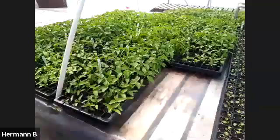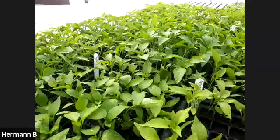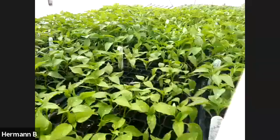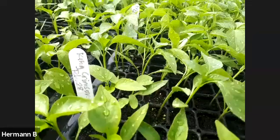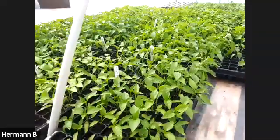Okay. Well, these are the peppers, and they were seeded on February 27th. Normally I would seed these in flats and then prick them out into plugs, and then from the plugs transfer them into pots.